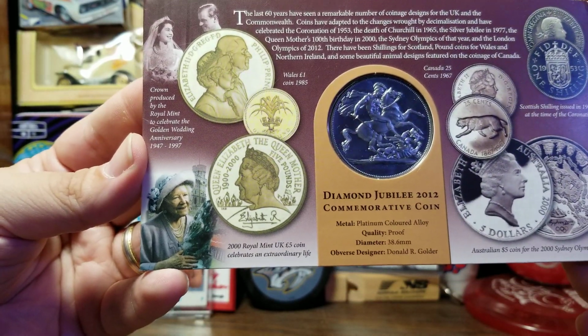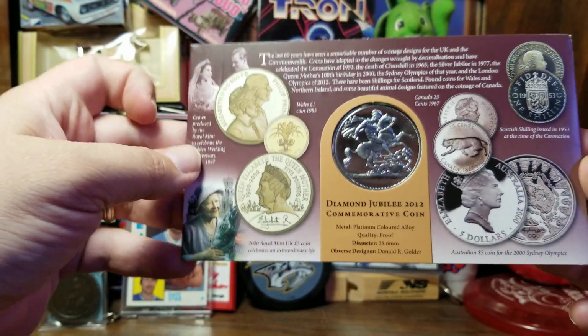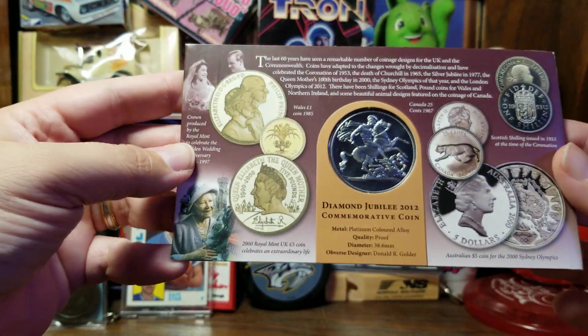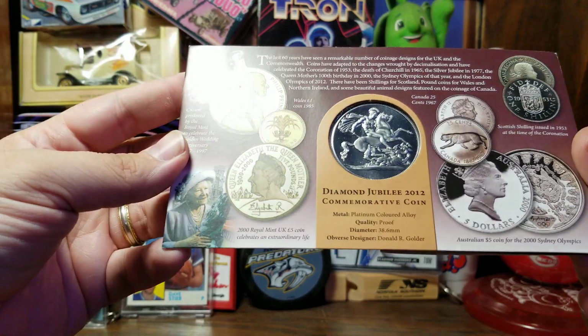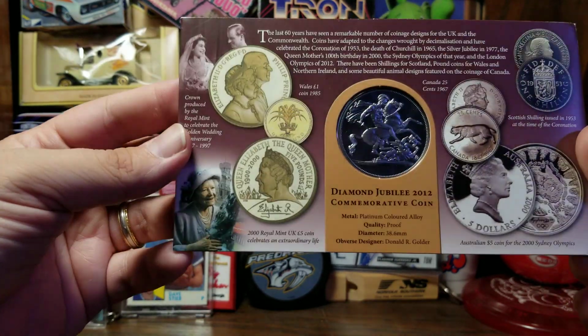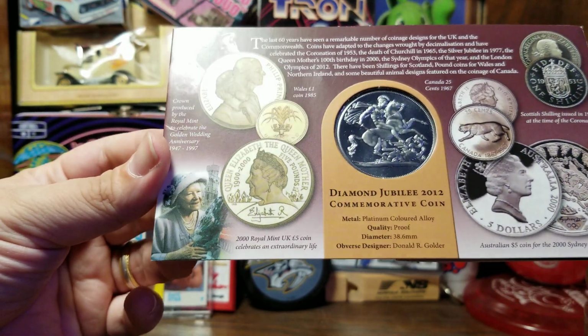I only have maybe one or two of these that are shown. I have this £1 coin. I have this Canadian quarter. So the coin itself is a soldier on a horseback, a design that frequently appeared on British crowns and sovereigns.